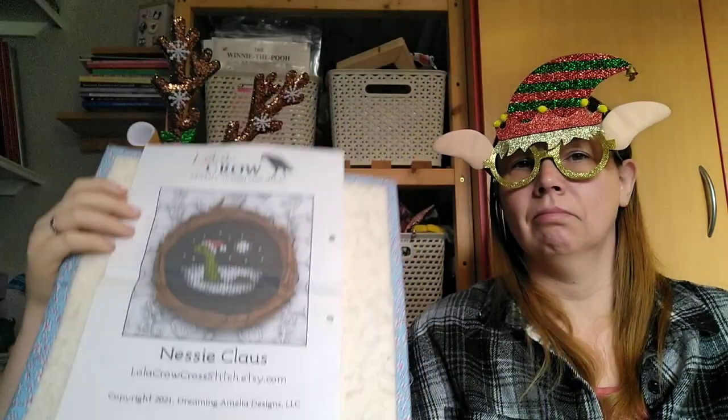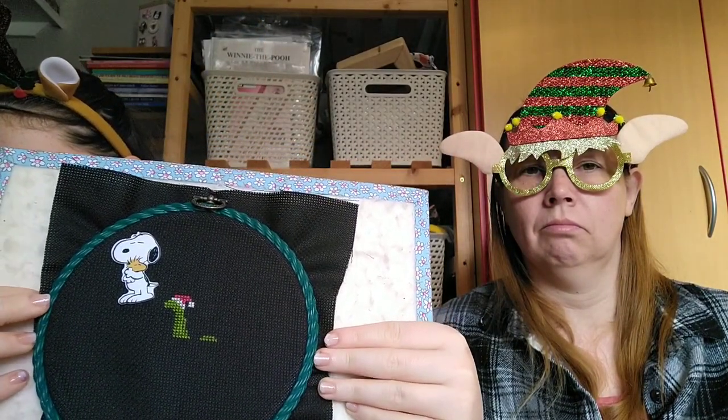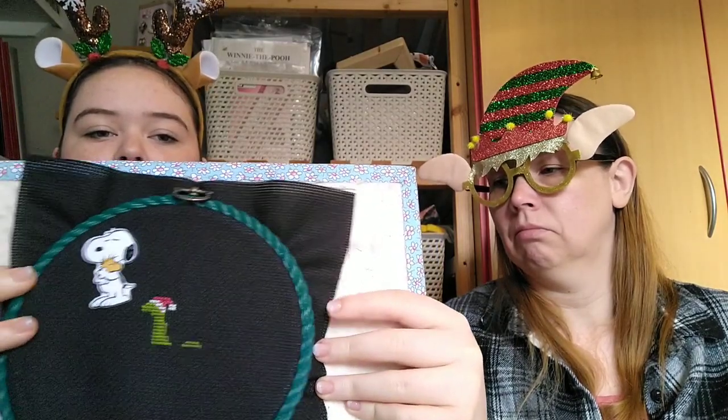You've got lots of other ones, haven't you? Like the Yeti. Yeah, these ones came out. These were from last year, I think. Well, they're from 2021 apparently, but we got them last year. So I decided to do this on 14 count black Aida with pretty much all the colourful threads, I think.